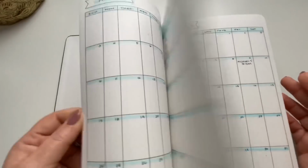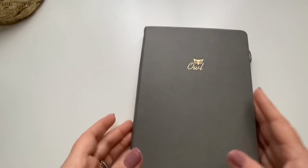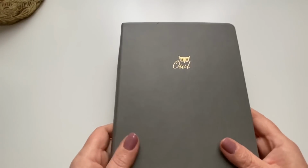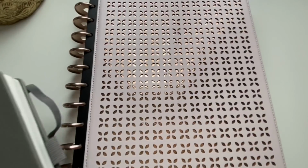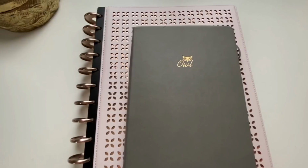So that's that. But anyways, this is my bullet journal. So yeah, I will be creating another debt tracker, or not debt tracker. Oh goodness, I don't want to go back there. Another savings tracker when I set it up. So that is the progress I have, and that is how I keep track of it in both my budget planner and my bullet journal.